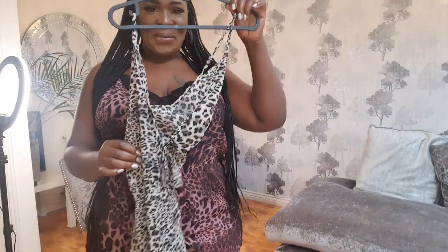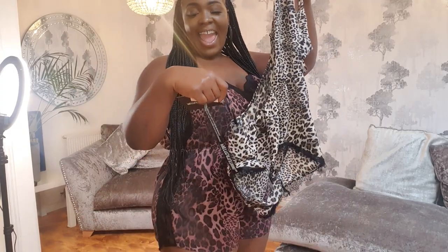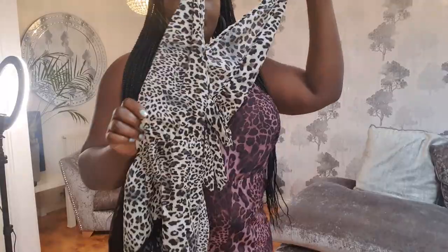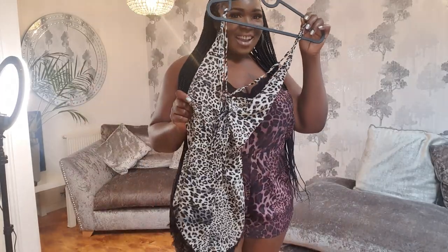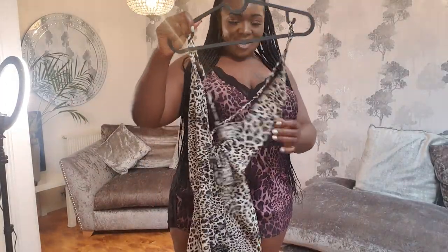Okay, let me get the next item. Oh, this is another teddy, ladies and gentlemen. So it's got this open back. This one is the plus brown leopard print tie detail teddy. I got this in an XXL. So it's got this open detail at the back. This is going to be really nice, ladies. Let me get this on, and I'll be right back, okay?